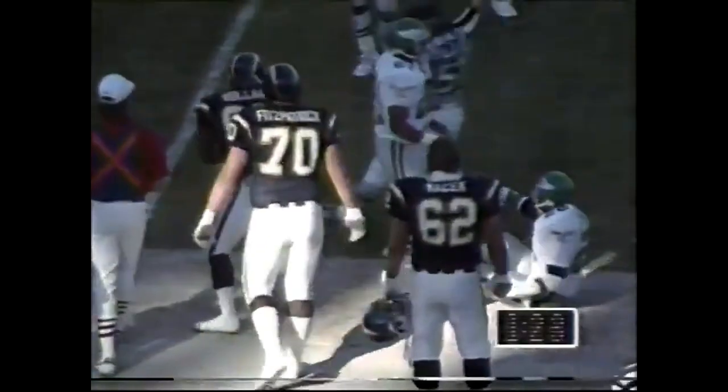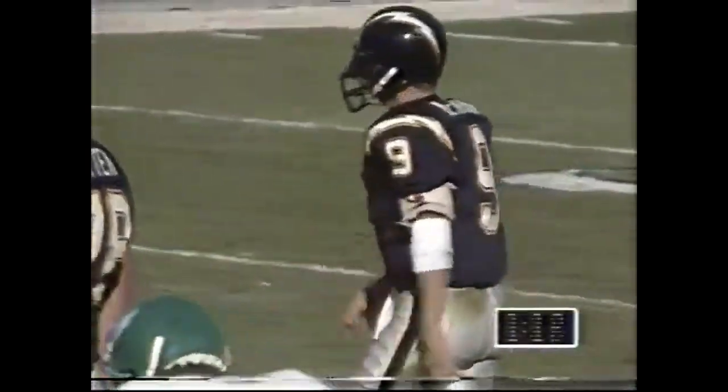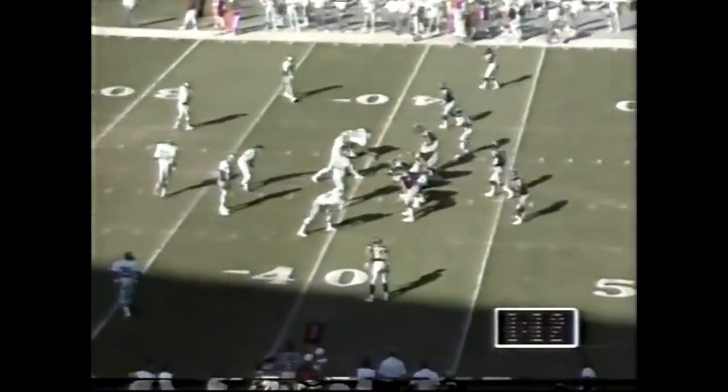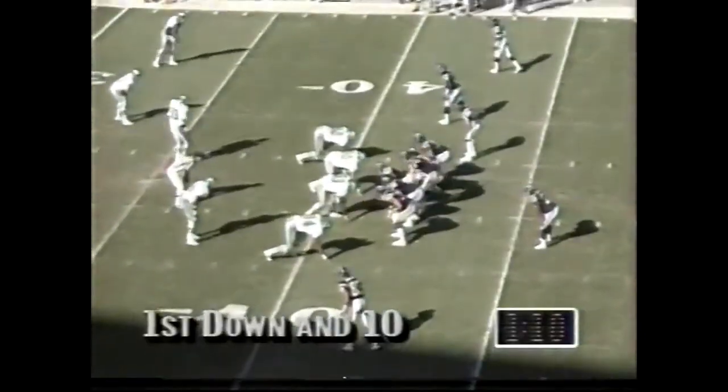McMahon has the completion. Holland across the 45 to the 41-yard line. Andre Waters makes the tackle, but it's a gain of 15. The clock continues to move. He didn't get out of bounds. Still plenty of time, though. 71 seconds.